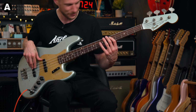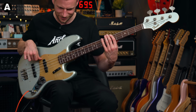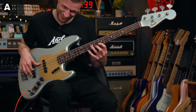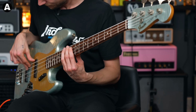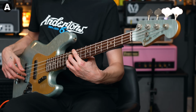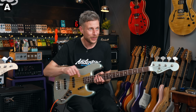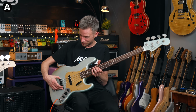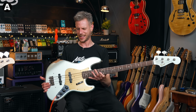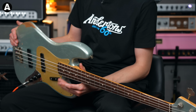Woo, wrong way, there we go, that way. Oh yeah. Now that string is really close to that pickup, so you're probably hearing me make all those weird noises. I'm sorry, but yeah, it probably needs a little bit of a setup. But look at that. It is beautiful. Okay. I like both. Obviously, I'm more of a P-bass person anyway.